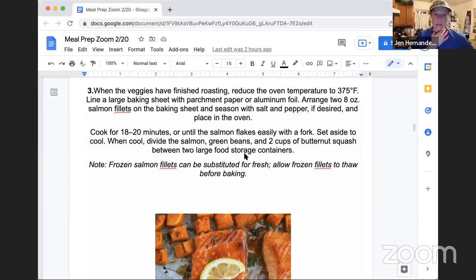Okay. So now we are going to be prepping up. I've got maybe like 2 more minutes before my veggies come out. When the veggies come out, I'm going to keep my squash in, toss it around a little bit. I flipped it upside down a little bit, and then I'm going to lower the oven to 375, and I'm going to use the tray that I had the veggies on to put another parchment paper and start prepping my salmon. So just mind the side of the stove.